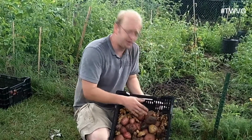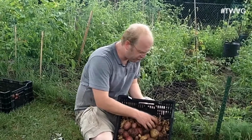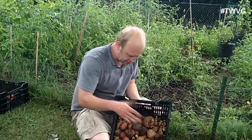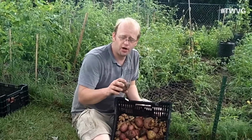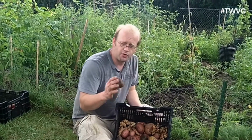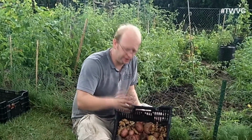Now, you can take these in and you can store them a bunch of different ways. Pressure can them, freeze them, put them in a dark cupboard or basement that's about 38 to 45 degrees at 90% humidity, but not all of us have that condition. So keep them as long as possible, because you want to keep them out of direct sunlight or warmth, because they will begin to sprout relatively quickly.